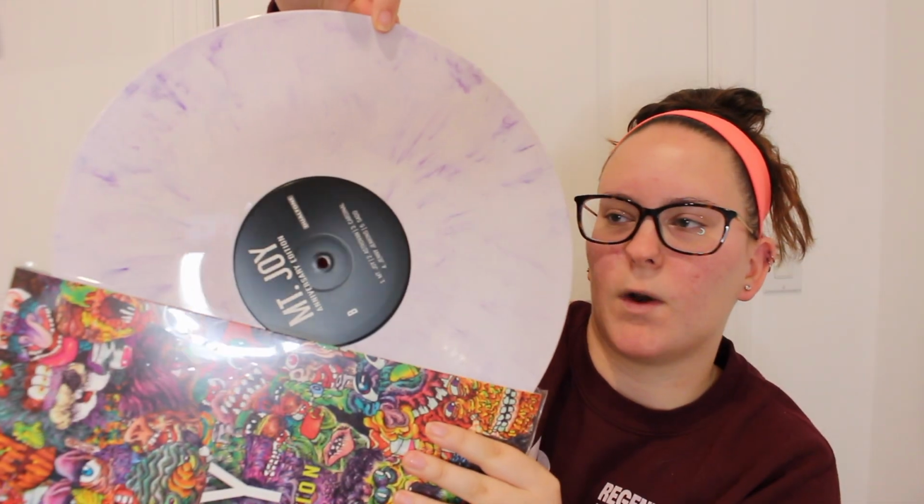Next, I have this self-titled album by Mountjoy. This is the anniversary edition though. I'm not sure what other pressings there were, if there were any, but I love this cover art. I think it's so cool and different. And this pressing, honestly, I think is my favorite pressing of all my records. It's this beautiful purple and white tie-dye. It's super nice. And the sound quality is really nice. The discs are thick. You could tell they put time and effort into this.